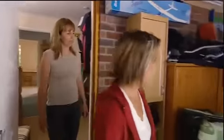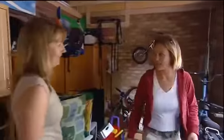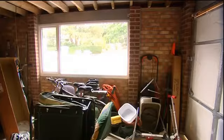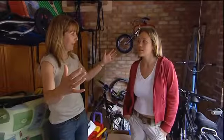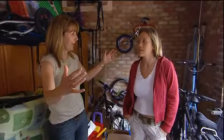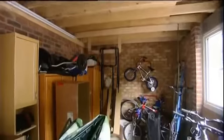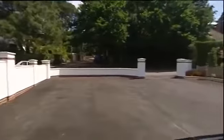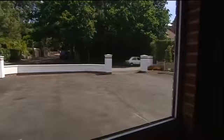And this is storage? Yes, it is. I'm actually going to put double garage doors at the front, so it actually looks like a double garage. Right. But you won't get a car in this way. You won't get a car in this way. It's something I have thought long and hard about, but I feel that nowadays most people don't use their garage for cars. It's a great big driveway at the front, it's got lots of off-road parking, and I just feel it would be better used as storage.